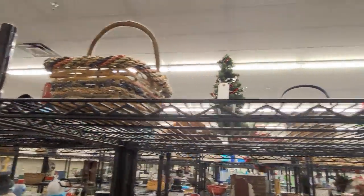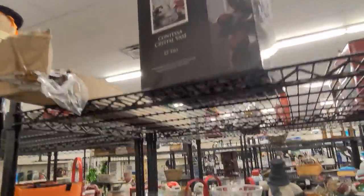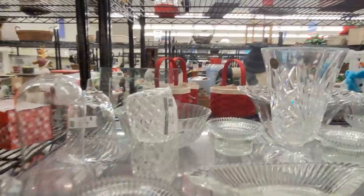Another vintage serving dish back there, some baskets. Here's the clear glass.